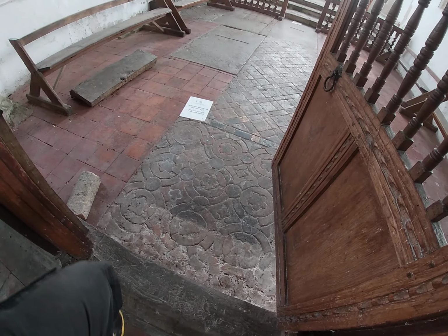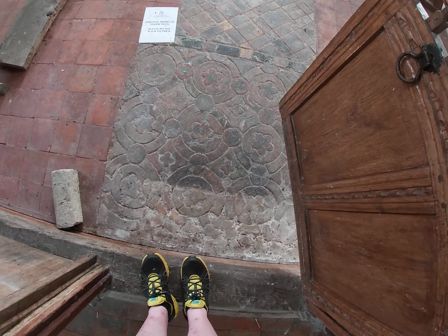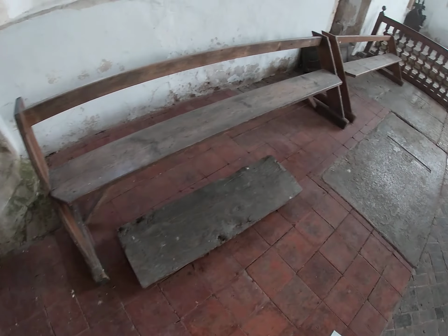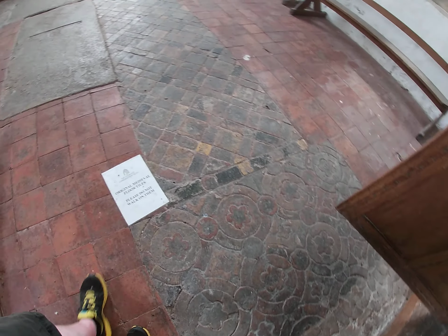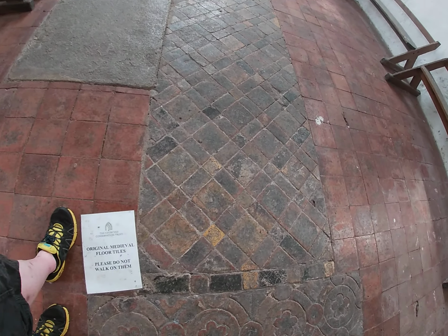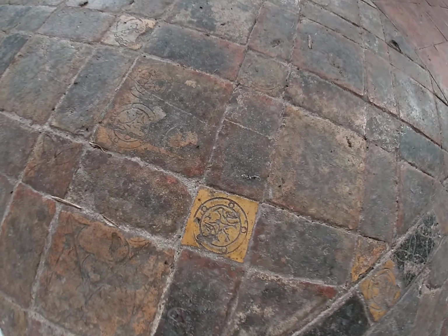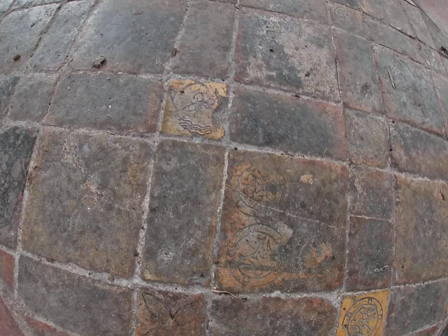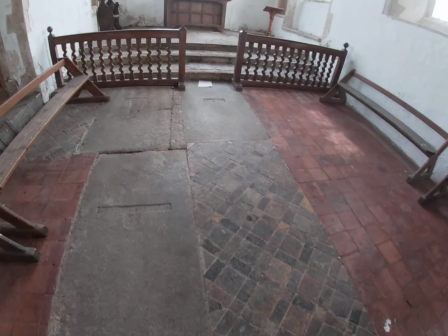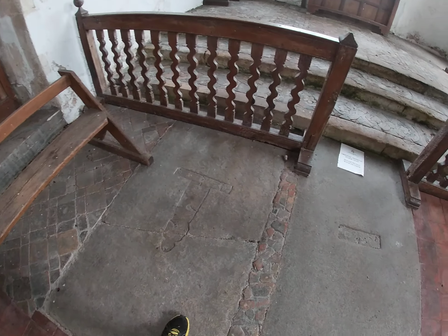Okay, and we're going to have to be very careful here because these are the original. So handmade, custom made, medieval floor tiles. You can see the intricacy that went into the design of them, and the ones that are still in good condition. But we need to bear in mind they've been down there 600 odd years. You can allow them to be a bit ropey.